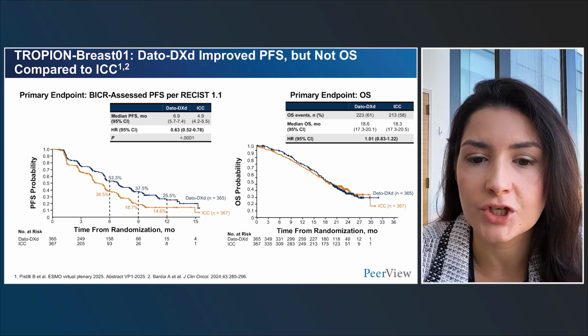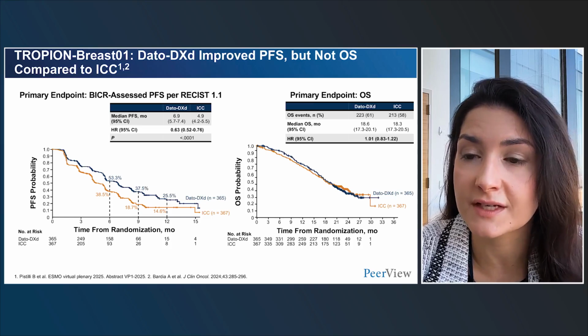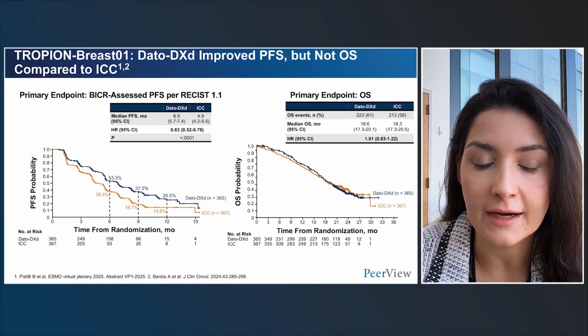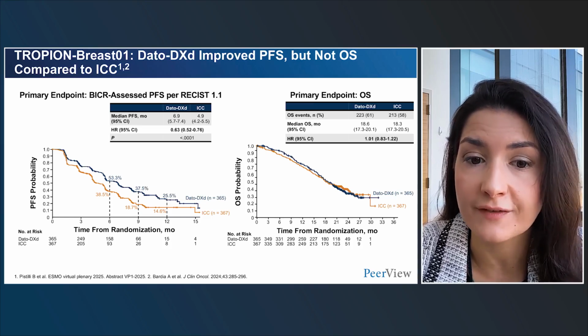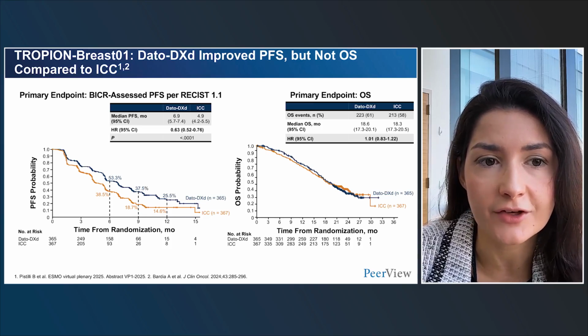And also, it's important to note that patients in the control arm could have received subsequent ADC as part of standard of therapy, given that there are now multiple ADC options available. And so we do await additional follow-up data from this study and others.